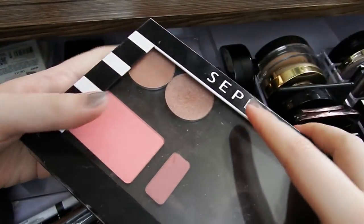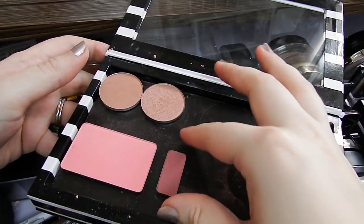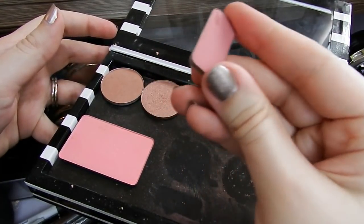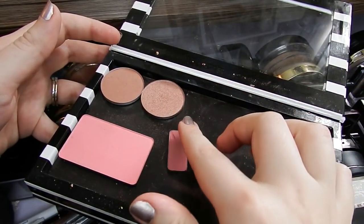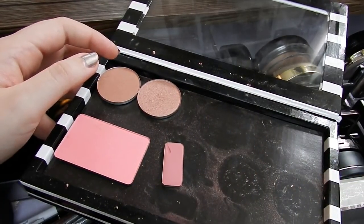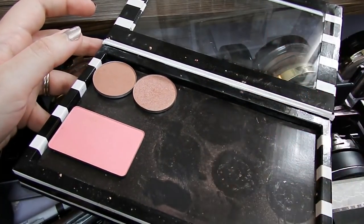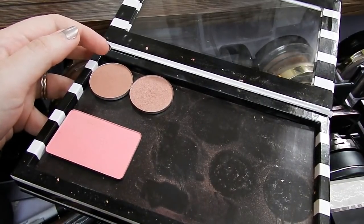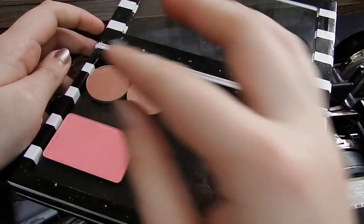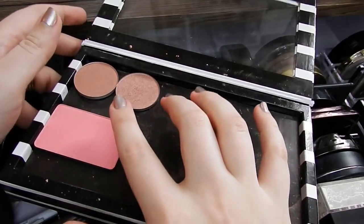Then we have these few blushes in my Z palette. Now, I have this little bitty baby sample of a Makeup Forever blush, which I really like this color. But it's a stupid size. It's so small. I can't get my brush in it. And I'm throwing it away. Also, Makeup Forever made me mad, and I'm not really buying from them right now. They've just been pulling stuff, and I don't like it.